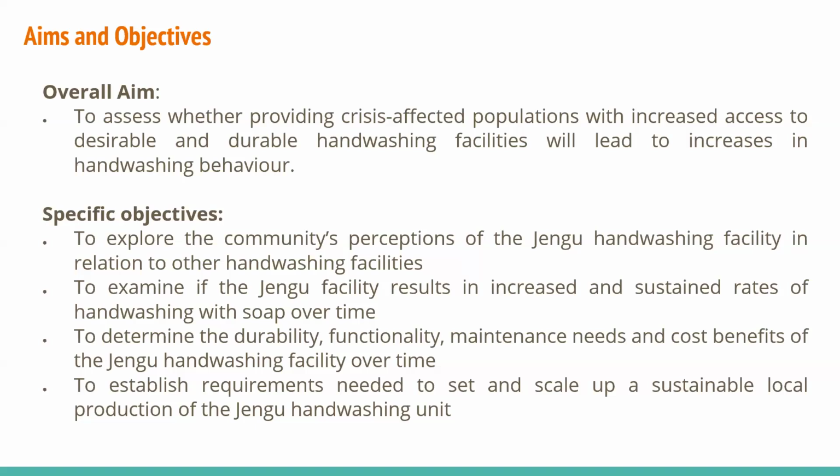In terms of specific objectives, we really looked at community perceptions of the hand washing units compared to what communities were used to or assumed would be a hand washing facility.